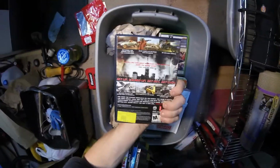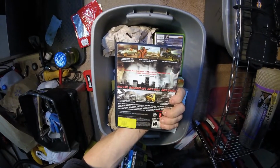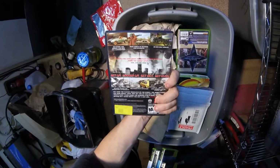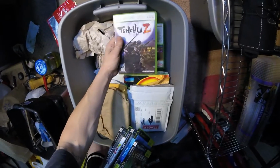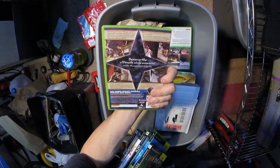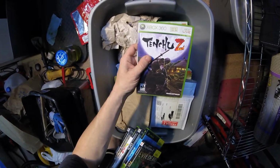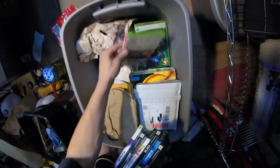Driver game. Those are, well, the early ones are really good. Driver 1 and Driver 2. I cannot recall if I've played this yet or not. Tenchu. Oh, I love the Tenchu games, even the first one. And here, Tenchu Z. I'm not sure if this is a second game, but it's good.